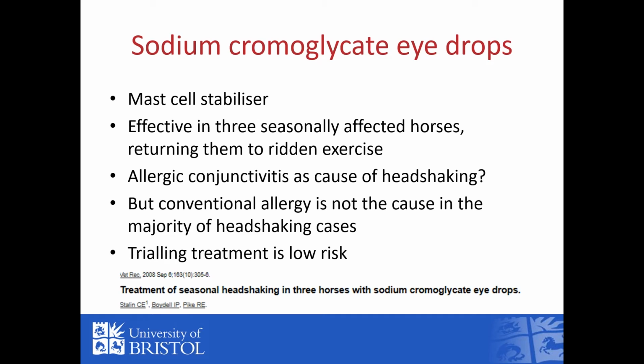But if you want to try this, then trialing treatment is low risk. You can buy this drug just in the supermarket. I don't use it very often, but I do use it for horses that maybe have particularly runny eyes, or rub their eyes, and I think it's worth a try. But I haven't been able to replicate the results there.